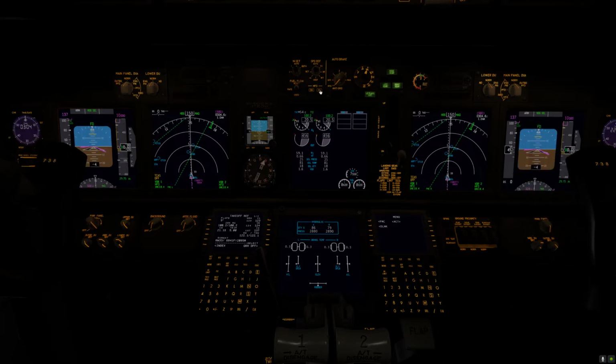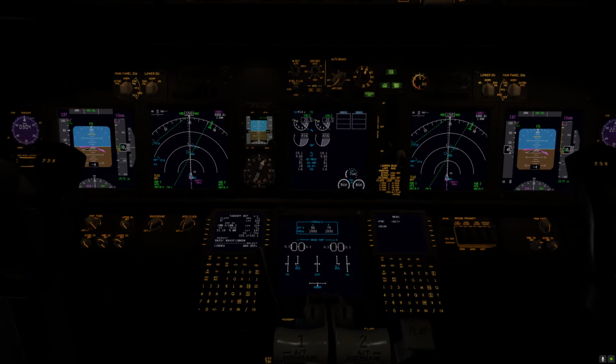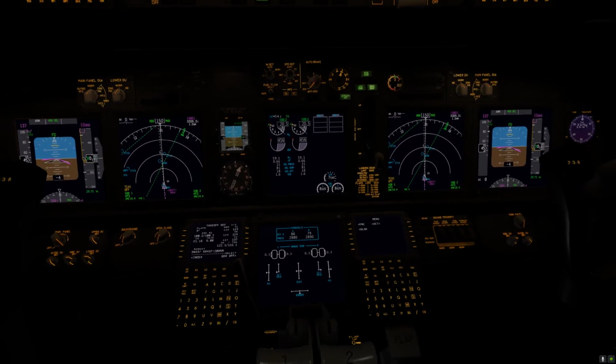Elevator forward, elevator backward. Left aileron, right aileron, left rudder, right rudder.